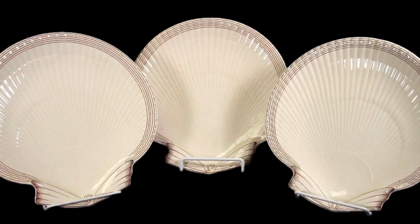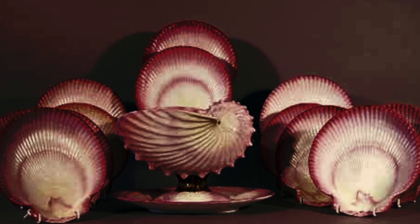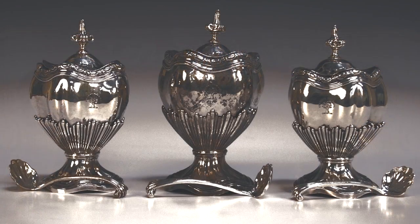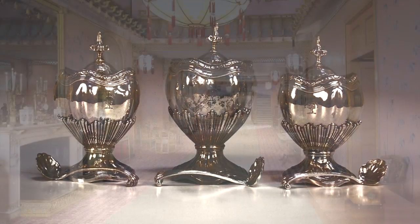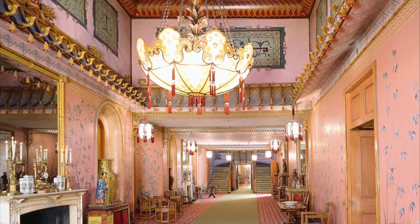Here in the UK, the fashion for shells reached its zenith towards the end of the 18th century. From the father of English ceramics, Josiah Wedgwood, onwards, every potter of note has used the shell design in their repertoire, as too have furniture designers such as Robert Adam and silversmith Nicholas Spearmont. Nowhere is the trend better seen than in the construction of the Royal Pavilion in Brighton, built by John Nash for the Prince Regent.